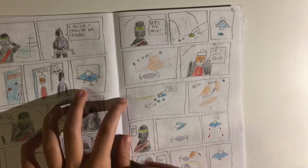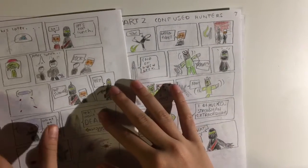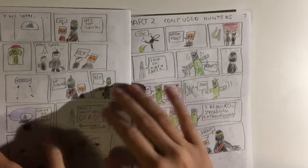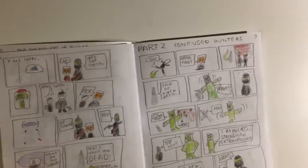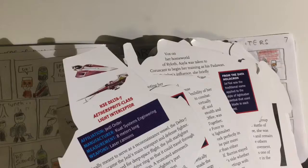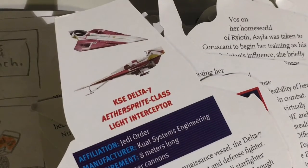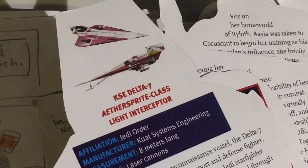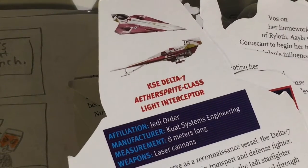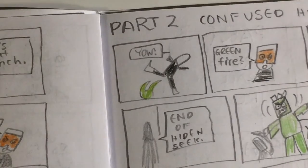But as you can see, this is the issue when I started copying Star Wars. Actually, let's see if I can find the Delta 7 Starfighter. Alright, so I found the page where I copied Star Wars. This is a Delta 7 Aethersprite-class light interceptor, affiliation Jedi Order, manufacturer Kuat Systems Engineering, measurement 8 meters long, weapons laser cannons. And as you can see, we go backwards here.